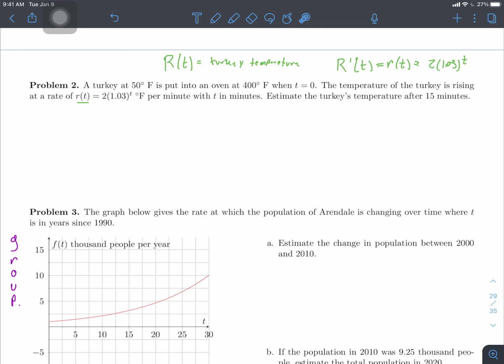So let's start with the first statement. A turkey is 50 degrees Fahrenheit when we put it into the oven at time t equals 0. What is this telling me? How can I write down this statement mathematically?